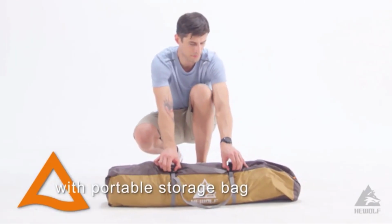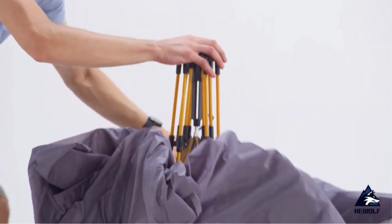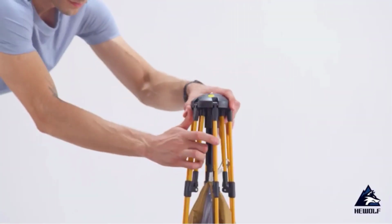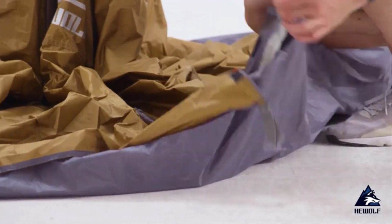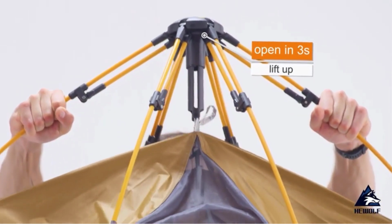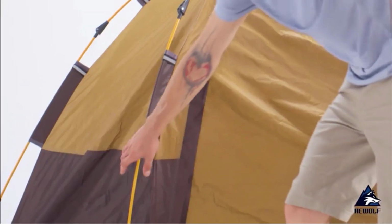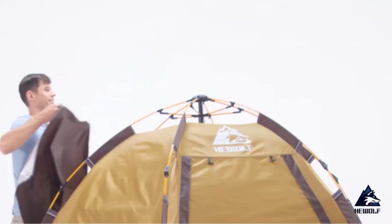This is among the best tents for car camping because it is relatively inexpensive and easy to set up, and you aren't trying to buy a tent that will last through many years of heavy use. As with the T4, we had no difficulty setting up the Hewolf tent. It unpacks in the same manner, and we had it staked and ready for sleeping in under 5 minutes.